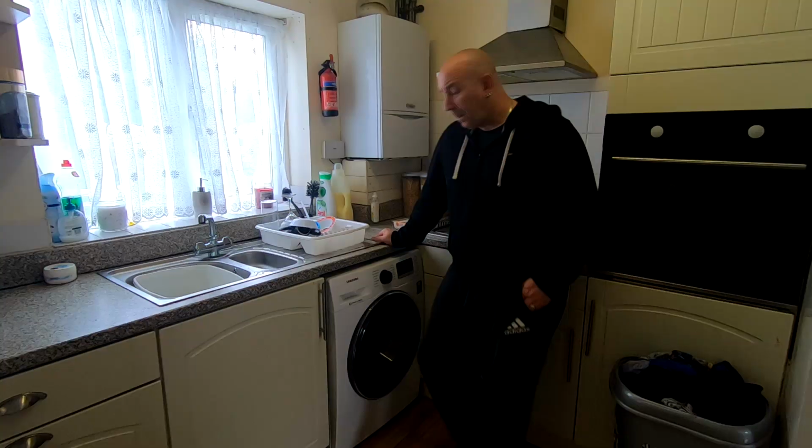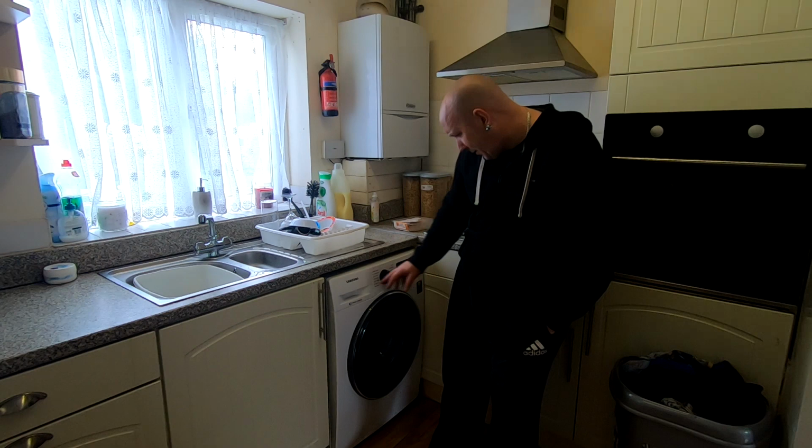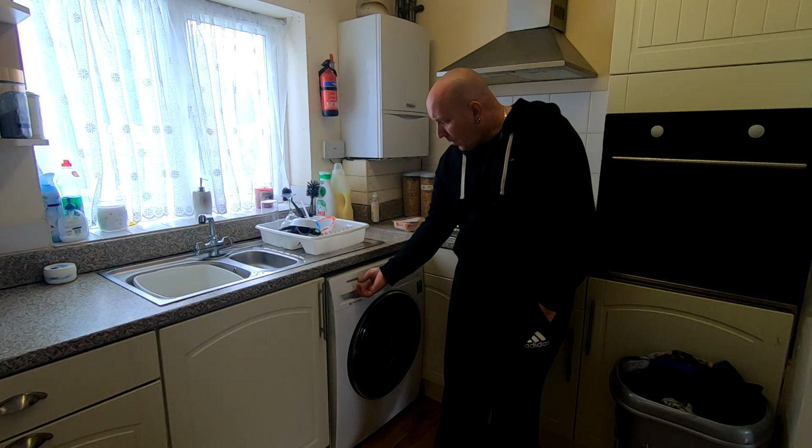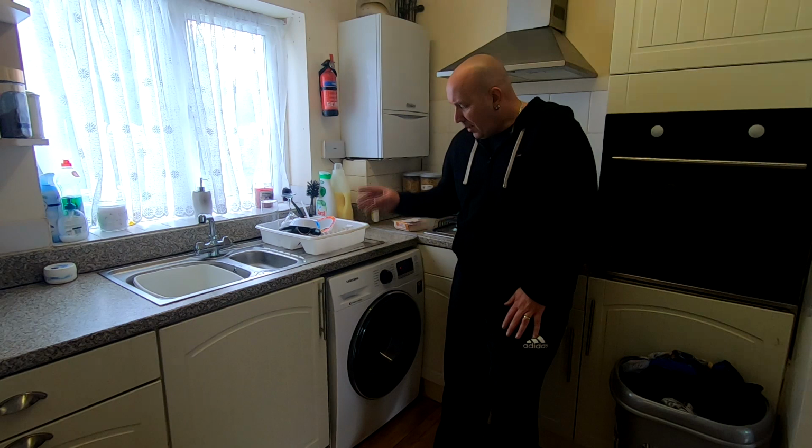Okay, so here's the washing machine itself. We've got a Samsung, I'm not sure of the model. It's a Samsung one, big machine though. And what it's doing, as soon as you fire it all up, water is just coming out of its drawer, and there's nothing you can do. You have to shut it off and then drain it.